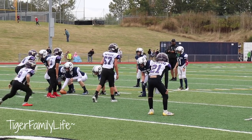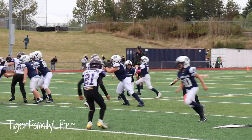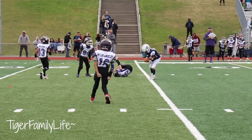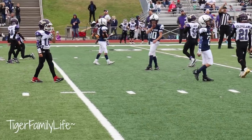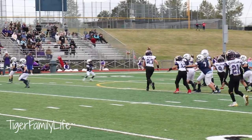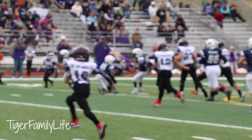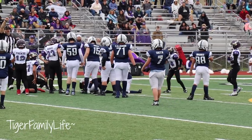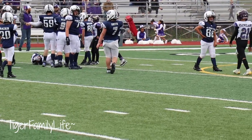Okay, 1 minute 30 to go. Second down. Quick snap. Throw. Oh, he's gonna launch it up. Oh, incomplete. Almost intercepted. There you go. Third down snap. Quick throw out. Catches it. Oh, he's got too many defenders. No blockers. It's gonna be fourth down and long coming up.